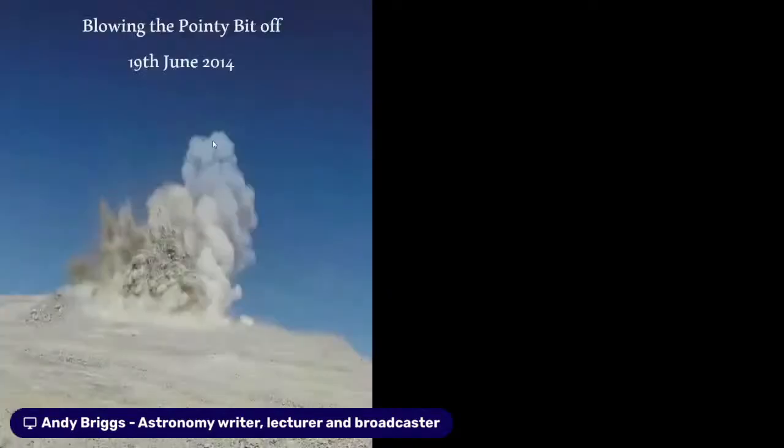Okay, so that was a flight into the ELT. Sorry if that video was a bit jerky in places. The first step in building this massive observatory was blowing the top off a mountain and lowering the top of the mountain by 40 meters to create an area to build the observatory on. This happened on the 19th of June 2014. So that was the explosion blowing the pointy bit off the mountain.